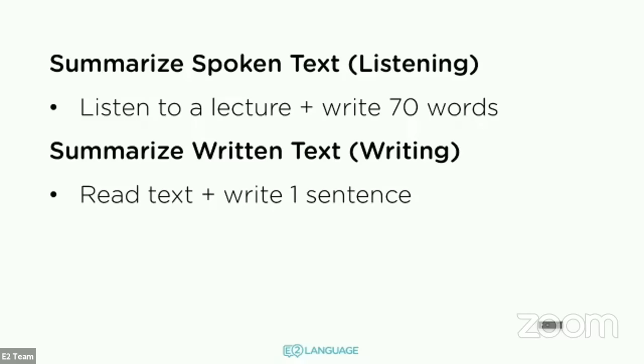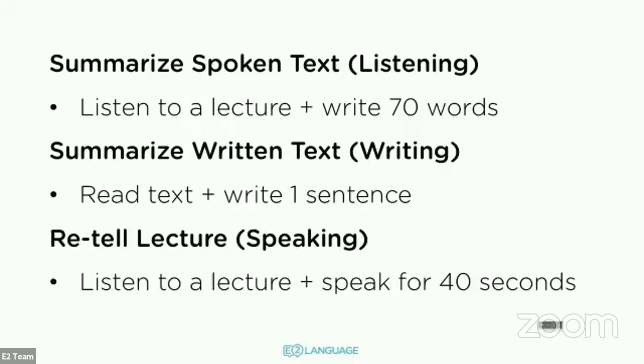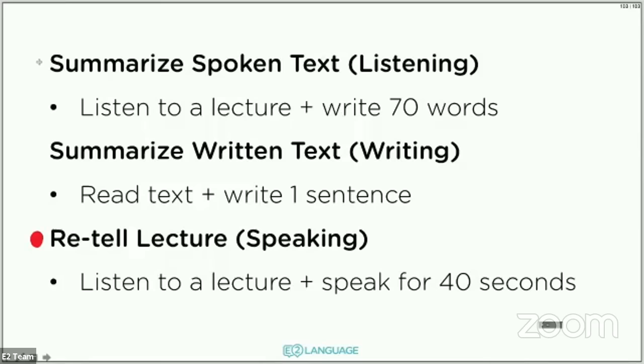Then there's retell lecture, which is a speaking task where you listen to a lecture and speak for 40 seconds. So in fact, what you're about to find out in the method, which I'll show you in a second, is that the method for retell lecture and summarize spoken text are almost identical, except for one of them you write and one of them you speak. I'll show you that in a second. You'll be surprised. You can transfer the method for these two, which is excellent.